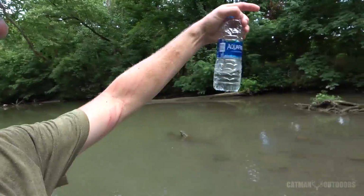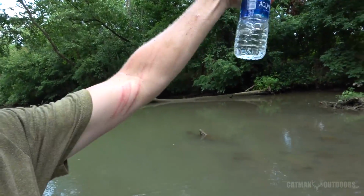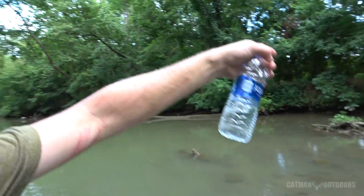Yeah, excuse the scratches on my arms. I slipped when I was cutting a tree the other day. I don't even know where I got that.